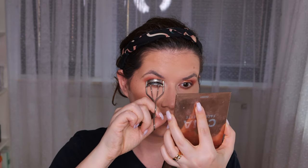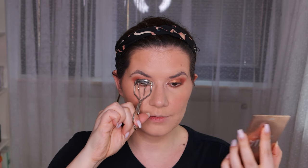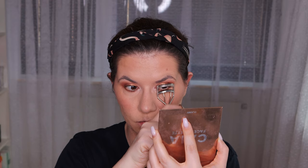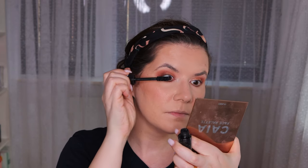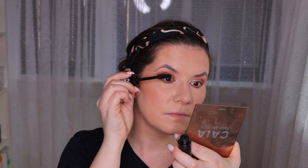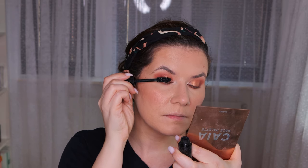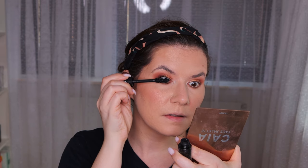I will try it again today, but I can't promise that it's going to look good. Can't promise that. I think I'm going to ruin my makeup just because this wand is too big. And it scares me a little bit. My eyes are very small. I don't get why it's this big. Can't talk.